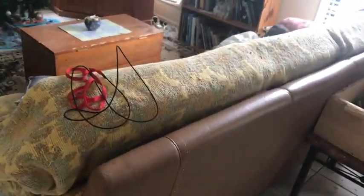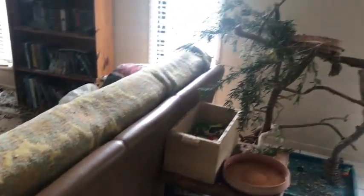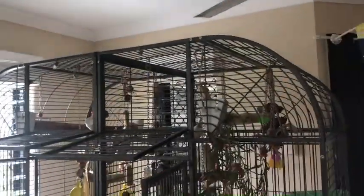So at the moment, if I work on the end of the couch, he can run up the couch, he can go onto his perch. If he really wants to, he can go back into his cage and hide at the top of the cage and go, no, I'm not doing this. Even now, he's moving down my arm to say, I see you have the harness, I'm not interested.